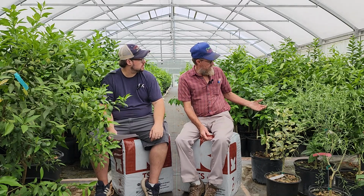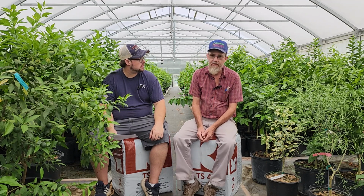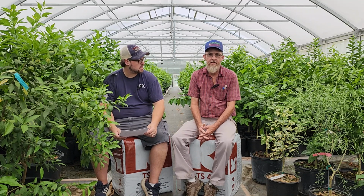Another pretty one is that mottled Mineola that's right next to it. The mottled Mineola is not eye-catching a long way off. It don't hurt your eyes, but up close to it, it's eye-catching. You just can't stop looking at the leaves. There's really nothing else like it. No, it's the only one I know of, and as far as we know, we're the only ones that carry it.